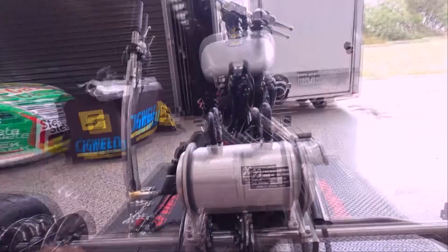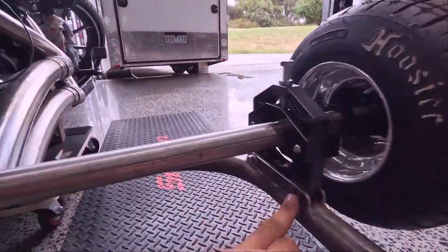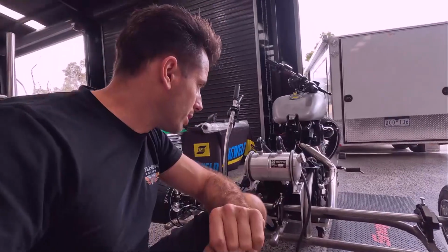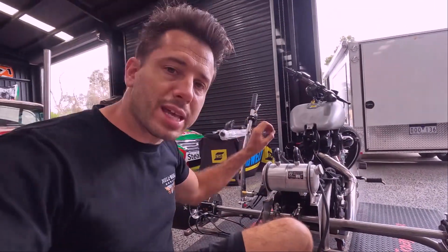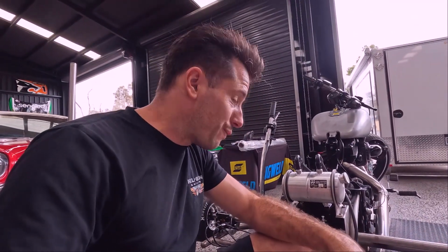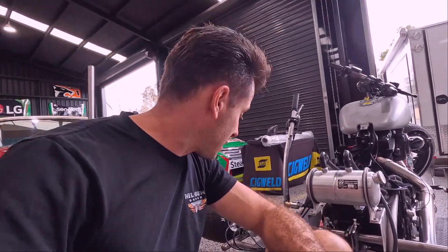So, bit of an interesting one. On a go-kart, you normally have a fixed axle like what we've got here with no adjustment. And to tighten the chain, you move the engine back and forward. On a motorbike, you have a fixed engine position and you have a rear wheel that you can adjust back and forward to give you the correct chain tension. So unfortunately, I've got a fixed go-kart axle and a fixed motorbike engine, so I don't have a lot of room to move it back and forth.